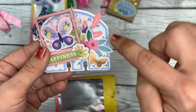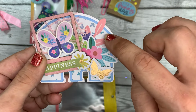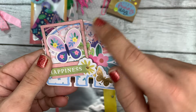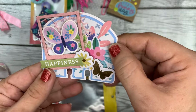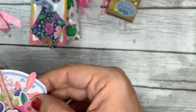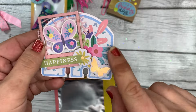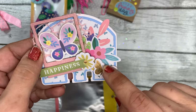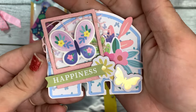This one she's done with some blue cardstock and then that fun butterfly pattern paper, some more of that pink mesh, another chipboard frame, this gorgeous butterfly in the center. There's a little piece of paper on there. I'm gonna try to get that off. I'll mess with it after I'm done filming. A little happiness sentiment and some more flowers and another chipboard butterfly there.